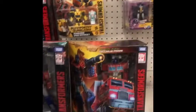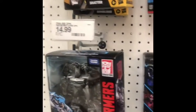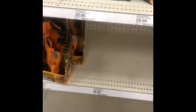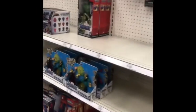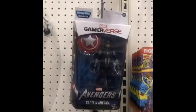There's Kingdom Optimus and Earthrise Optimus. Same figure, just different packaging. There's Soundwave. Only Kingdom figure here. Everything else is all empty. No Marvel Legends. Actually, one Marvel Legend is Captain America there.